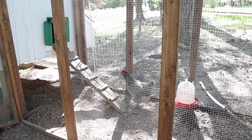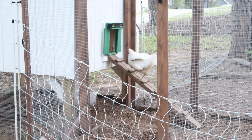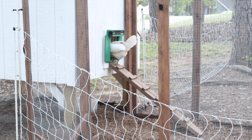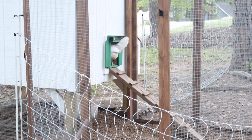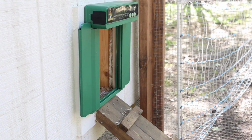They were a little hesitant at first, but honestly, after they went in that first night, they haven't had a single issue and we're all loving it because there's no more of them balking inside if we've slept in, if it's the weekend, maybe we stayed up too late. They can just go out right when they're ready to because we have it open before they're even awake.